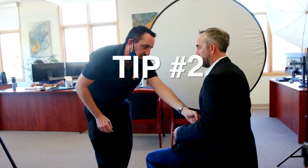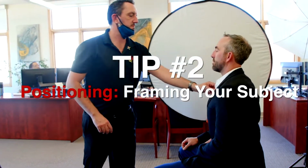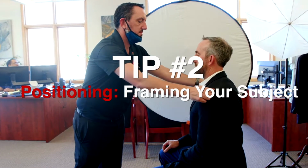Positioning is critical. If you see one of the portrait sessions that I do, it's everything from here to here to here, and then we switch over and we do it again, here, here, here. Now, it's so subtle that you wouldn't think that it makes that much of a difference.